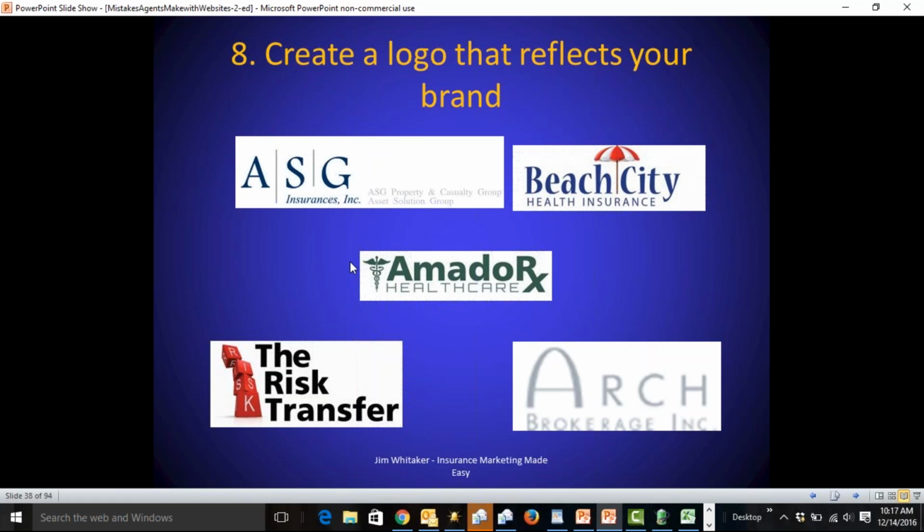So one other thing to think about when you're getting your logo is to get a favicon too. Those are those little shortcut icons that pop up in browsers with your website name. Think of the camera in Instagram, or the asterisk symbol E-Trade has, that's the Bloom Green asterisk. With the logos I've shown you here, some favicon ideas might be the A in Arch, the umbrella for Beach City, the blocks for Risk Transfer, and so on.